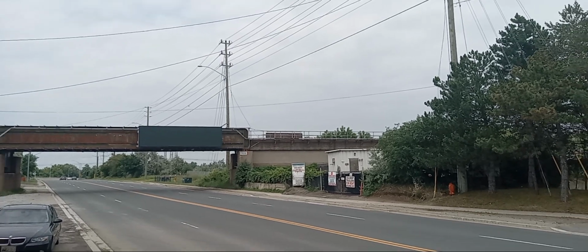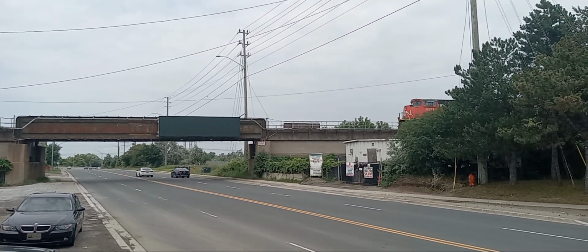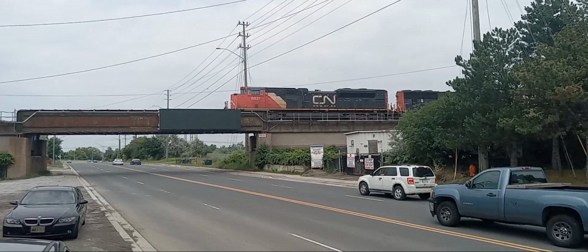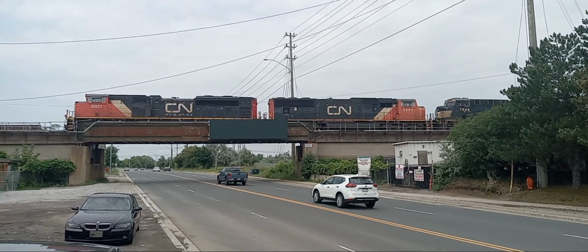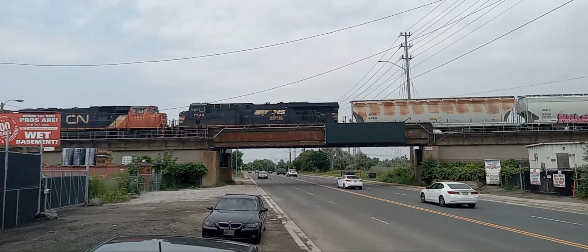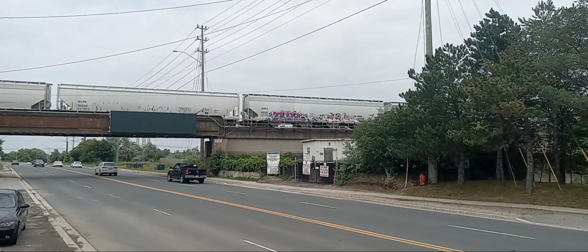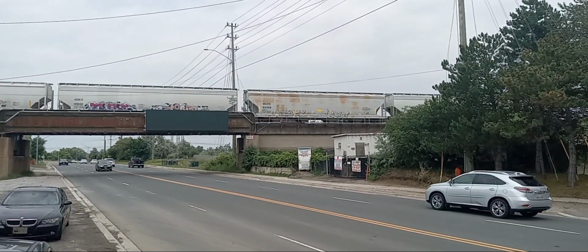So we have 8831 leading, 5667 trailing second, and 7546. Norfolk Southern unit, all right. Symbol on this train is CNM397.